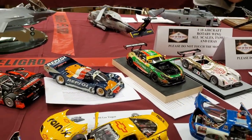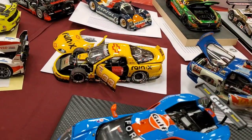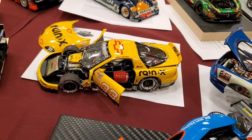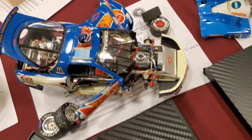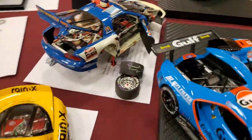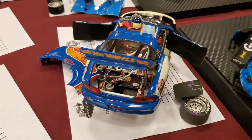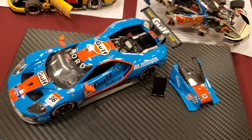He's all over the country. Well, he's still from the state. And it's just fun to tell him. Because Godzilla's coming out. Back in the Gulf Oil livery. My favorite.